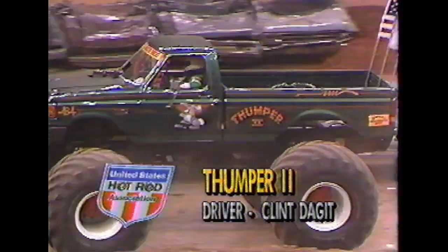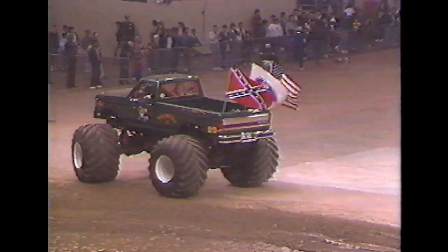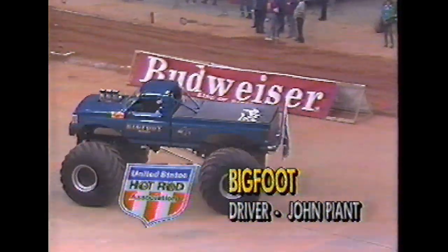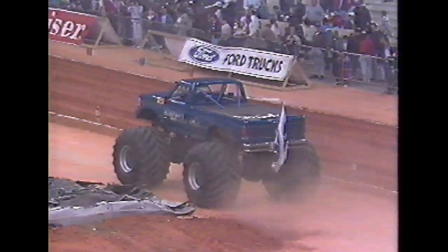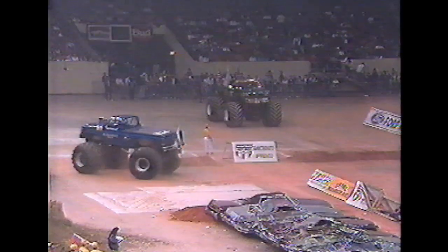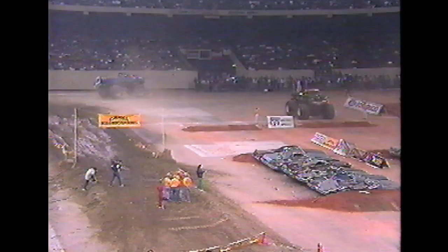But now we determine the finalists in the Monster Truck War, Jerry. Number 2, driven by Clint Dadgett. And he'll be going against his competitor, rolling up to the starting line, Bigfoot. John Pyan doing the driving. Pyan, of course, the number 1 qualifier, and certainly you have to give credit to Clint Dadgett. He's done a great job with a heavyweight Ford coming out of Florida, making it all the way to the semifinals here. But obviously, Jerry, if he could get around the big blue Ford, it would be the biggest upset of this event. Sure would, Brett.